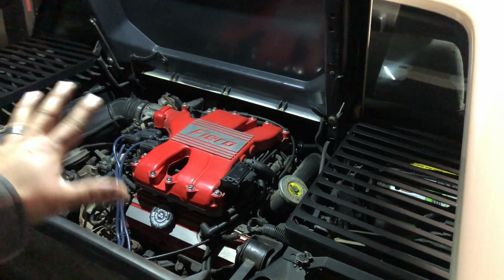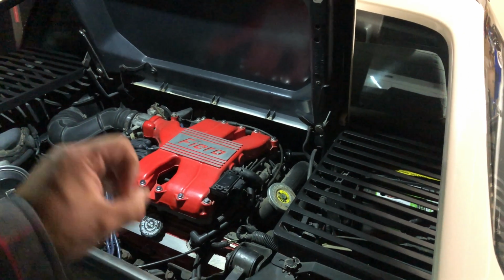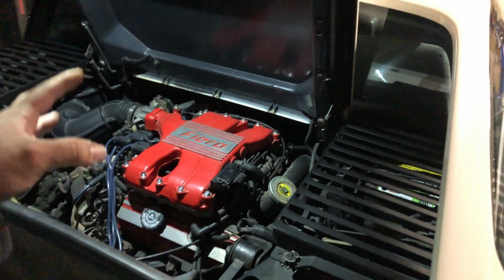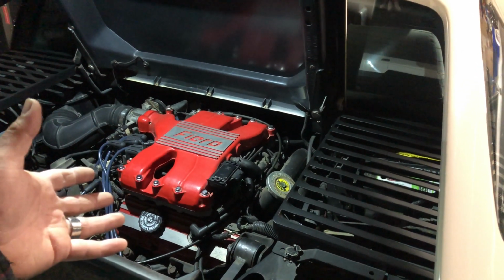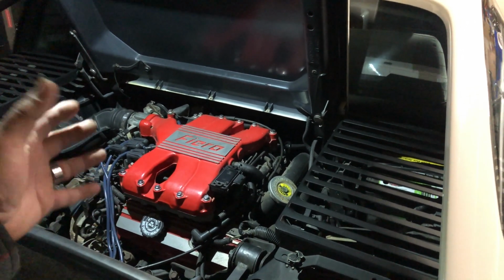Case in point, a lot of guys put V8s in this. They swap out engines all the time. On the Fiero forums on Facebook and all that stuff, 9 times out of 10 they swap this engine out. So it's really cool that support and that stuff's out there, but that should have been done from the factory. Honestly, as a tuner, as a car modifier at heart, I don't mind doing that stuff.